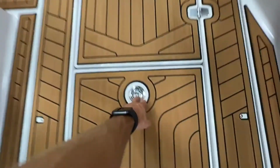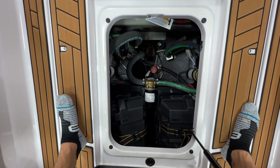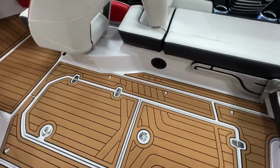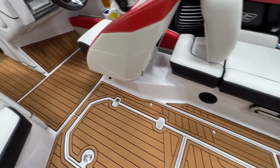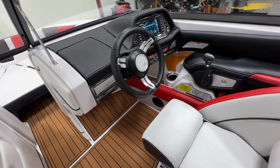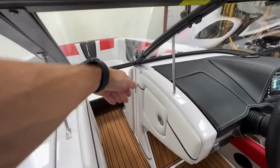In the floor, got our batteries, bilge pumps, all the goodies, ballast pumps. This boat does have a heater. So you've got the heated hose there underneath the driver's seat, and then the vent up top. It also has the pocket door air dam that comes across.